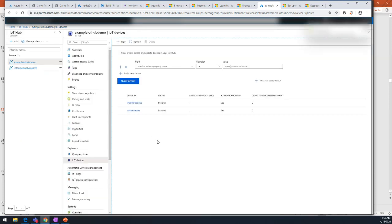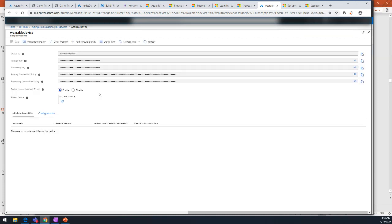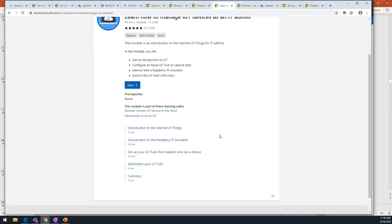For the sake of time, we're just going to use SAS token. So you can see I registered a device. When you register that device and you click on it, this is where you're going to find your primary keys, your secondary keys, your connection string. So let's go back to that online tutorial with the Raspberry Pi.